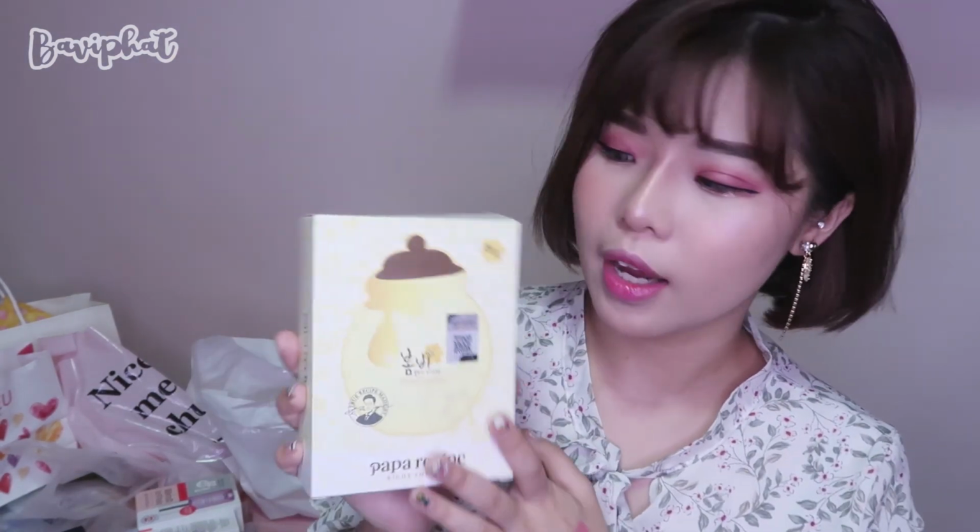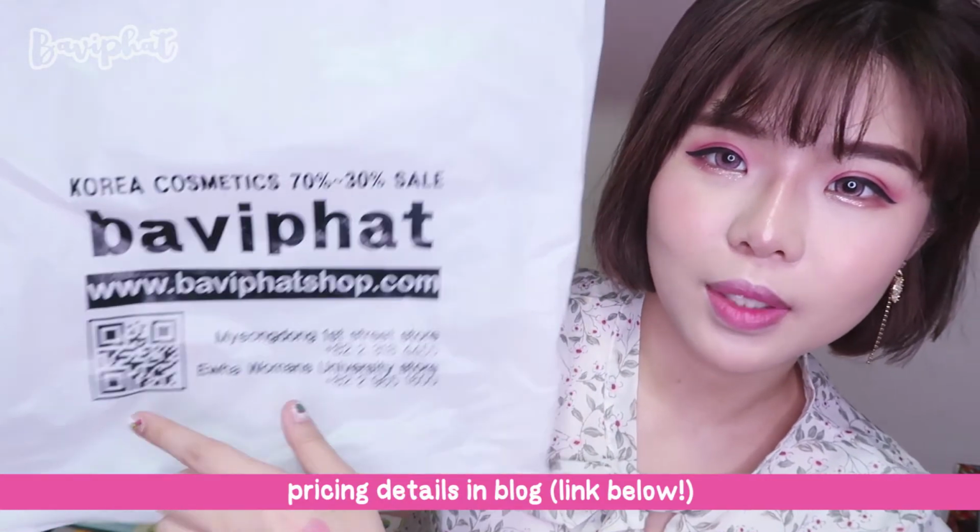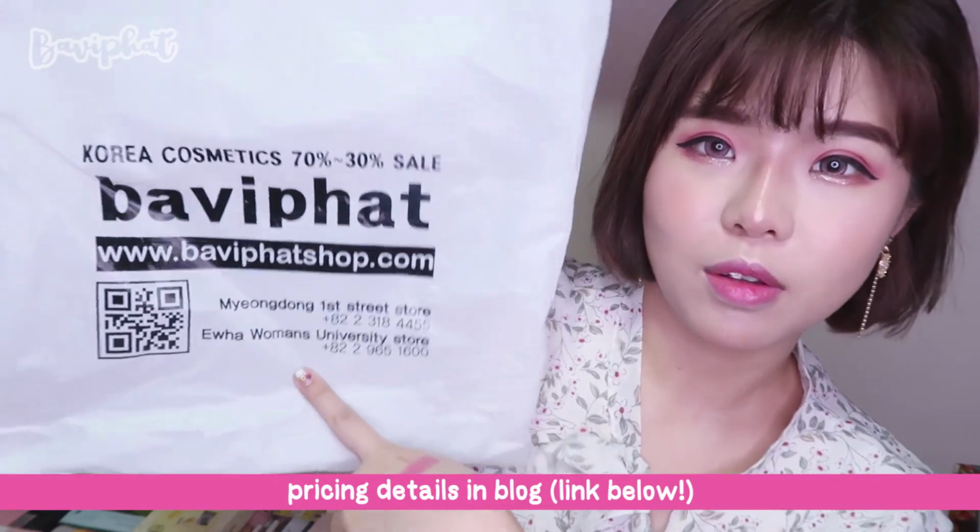Last mask I got, I'm so glad they actually carry Papa Recipe in their store, because it was pretty expensive in Lalavla and I couldn't bear to buy. This one is really hyped and really popular, so I'm so excited to be trying this out. Talking about Baviphat, there's one in Nanda and University.